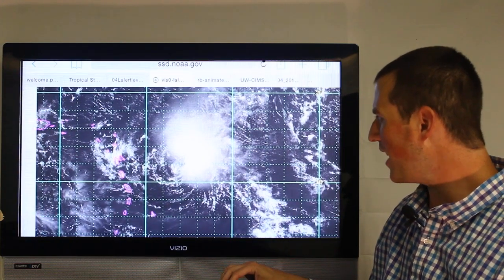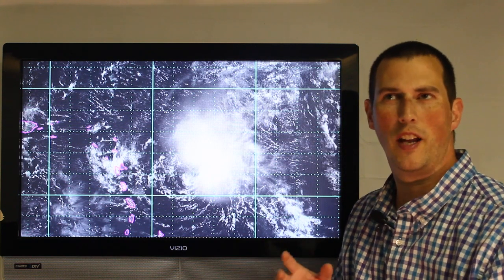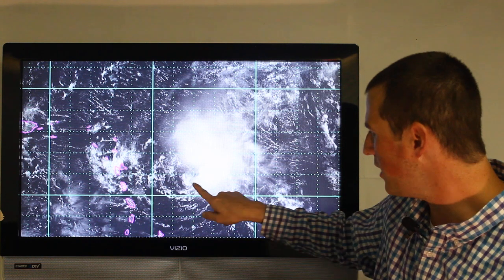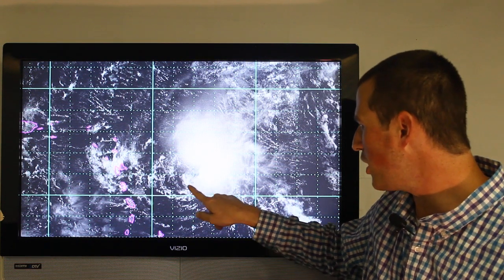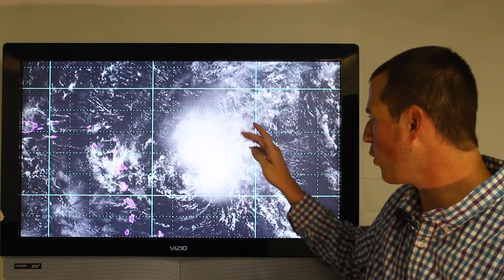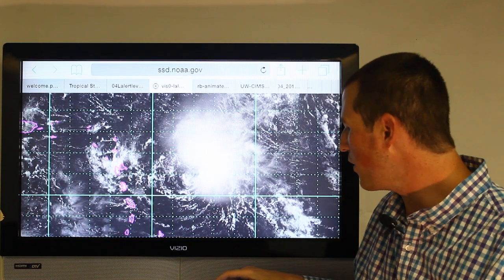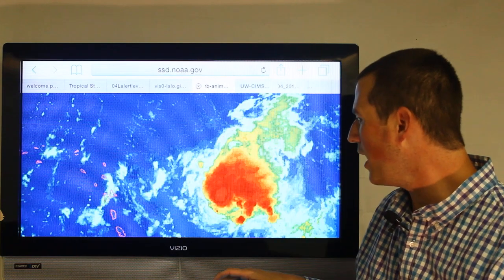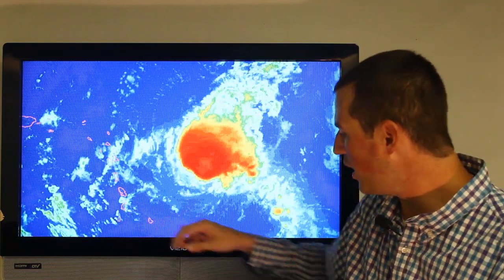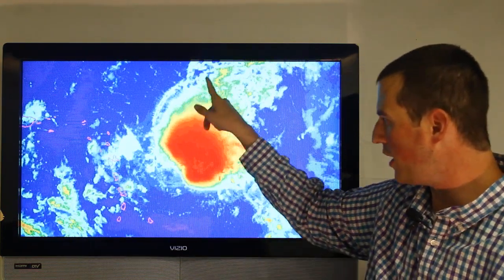Looking at the latest still image of the visible satellite imagery, over the last 12 hours, Danny has become a little further disorganized. The center of circulation has become exposed, and most of the heavy thunderstorms and convection are being pushed off towards the north and east by a strong upper level wind shear. You can see the clouds here on the bottom left of your screen blowing from the southwest to the northeast.